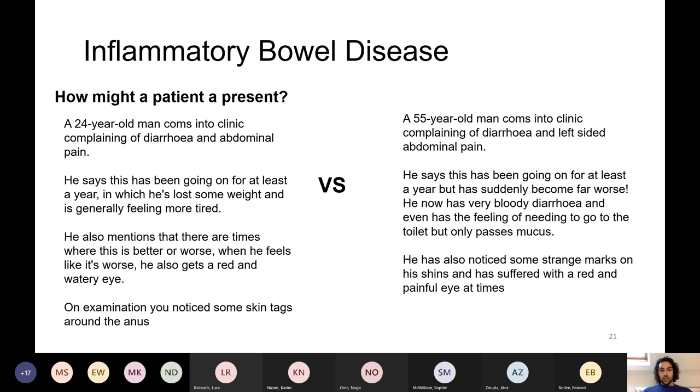Or you could have an elderly gentleman. So remember that, especially UC as well, it has a bimodal age distribution. So you can present in your teens or 20s or in your 50s or 60s.